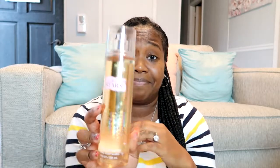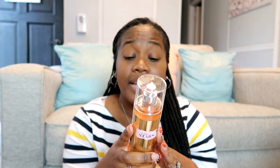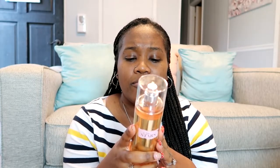The next one we have, and this is a very popular one, I'm late to the game, guys. This is In the Stars. The notes are starflower, sandalwood musk, sugar, tangelo, white argonwood, and radiant amber. First of all, anything with wood, sandalwood or musk, I'm all for. Those are some of my top notes that I absolutely love in a fragrance, along with patchouli. So I don't foresee this being something that I don't like, but you know what? You just never know.